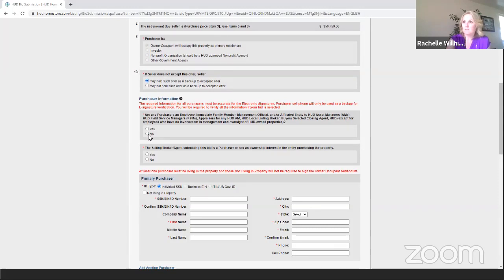Are there any people that are in the immediate family? I select no. And the selling broker submitting this bid has ownership in the property? No. And then I have to have the buyer's social security, EIN, or identification number, and I have to confirm that. I don't need to pick up earnest money at this point, but if I do win the bid, then I do have to collect that earnest money very quickly.